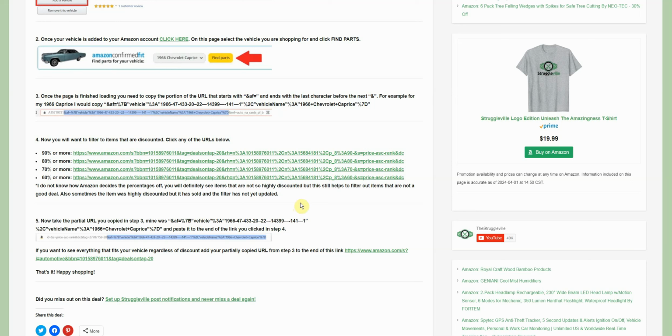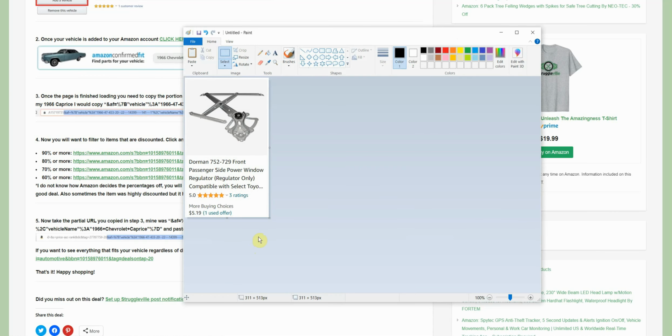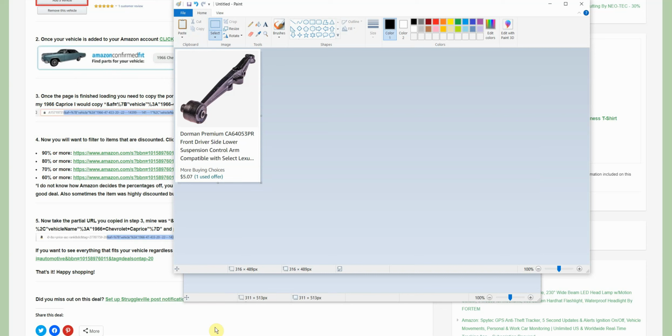Now, in addition to very specific products, they'll also have just car accessories that can fit a wide range. Or maybe you're a reseller and you want to pick something up to then flip it on eBay. Or if you have a shop or something where you want really good deals, but you really don't care what specific vehicle it fits, you can use any of these links and it'll take the 90% off items. That's where I found the 2 examples that I showed you. The window regulator for $5.19 and the control arm for $5.07.